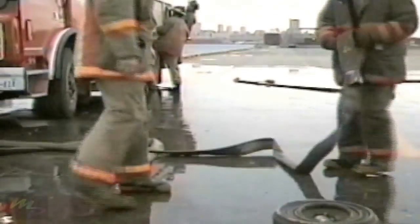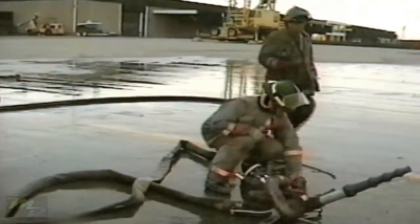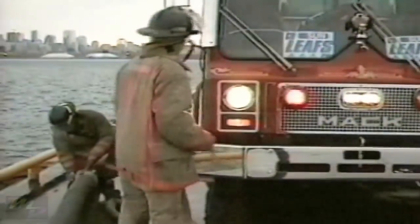Sergeant. 19 Sergeant, good. 18 Control Post at 36. 21 acknowledged. 10-4.